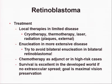Treatment is local therapies in limited disease, so we can use little things to freeze them or zap them with a laser. Sometimes you can put tiny little plaques for radiation therapy just to the tumor, into the eye. When the disease is more extensive and the vision has already been lost, when there's retinal detachment, enucleation is really the only option.